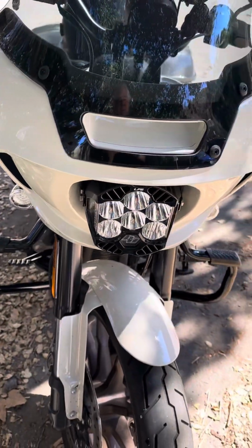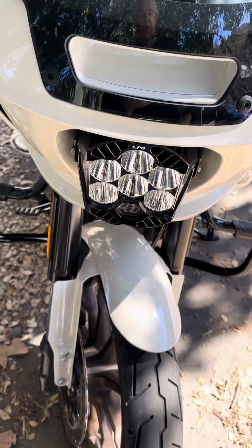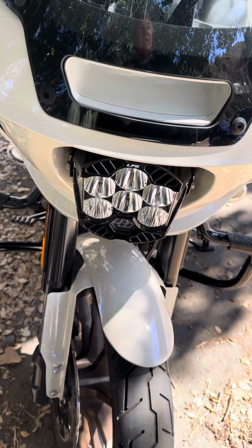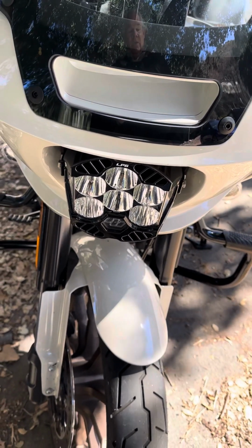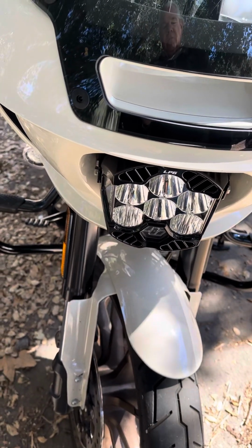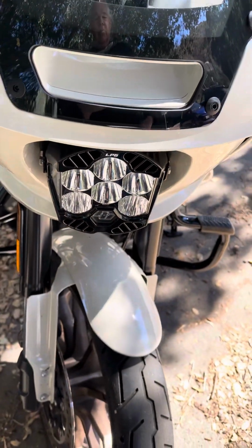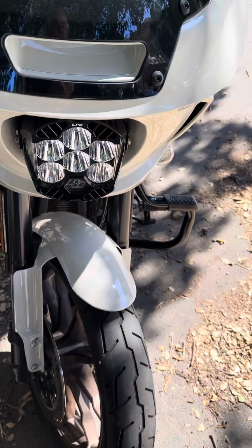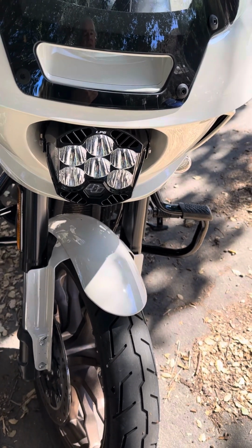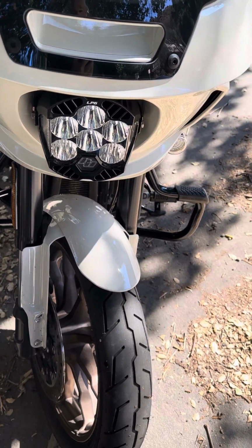Baja Designs LP6 Headlight, really great, super bright, really good light at night. It basically looks like daylight right in front of you. It's got a very good cutoff with low and high beams. This is low beam, and then it just lights everything up for high beam. Low and high beam both have a really good cutoff as far as height. It's extremely bright, and it's good it does have a cutoff. Otherwise, you'd be making people angry, I think.